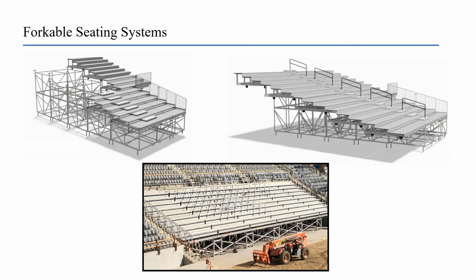Leveling feet ensure that the rise of the product matches the adjacent concrete of the stadia, allowing the riser to adapt to any unique area or space. Typical forkable risers include an aluminum plank top surface and mounted seats. Forkable riser systems are typically compatible with any type of seating chosen for the venue and are highly adaptable to match the look and feel of the space.